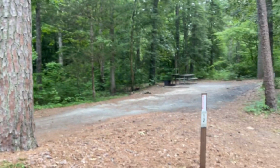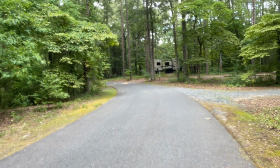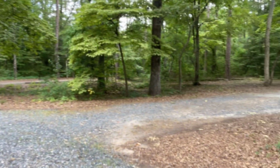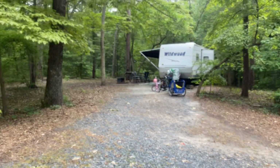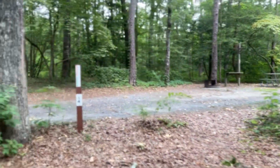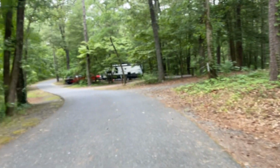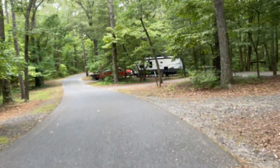This is site 12. Site 12 is spacious and level. This is site 13. Again, lots of space, level all the way through. Slopes maybe a little bit to the front. This is site 14. Also may slope a little bit to the front. Restrooms are over there. Again, clean and nice.